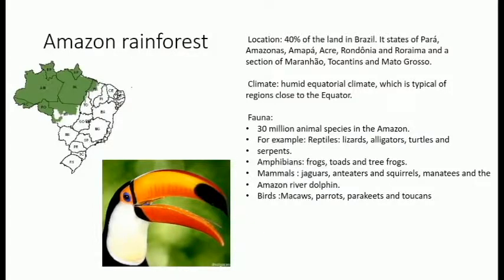About the Amazon biome, it takes up around 40% of the land in Brazil, and the climate is humid equatorial, which is typical of regions close to the equator. About the fauna, there are around 30 million animal species in the Amazon, with birds like parrots, toucans, and others, and also mammals, reptiles, and others, plus plants, forests, and igapós.